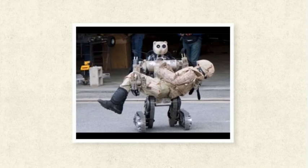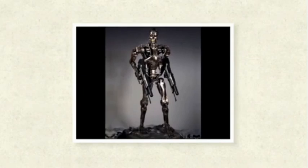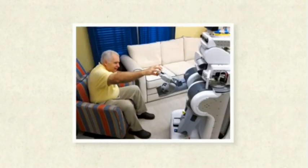Robots are awesome. They can do just about anything. They can save lives. They can build things. They can even be evil, I suppose. But let's forget about that for now. Good robots can help people help themselves.